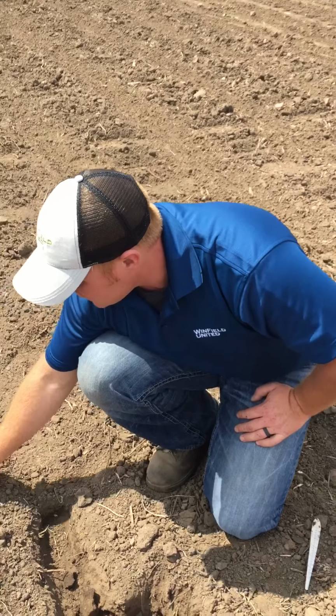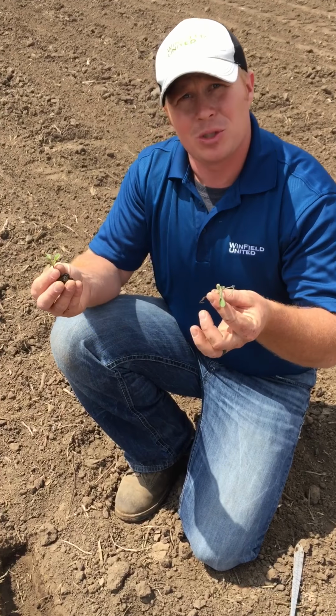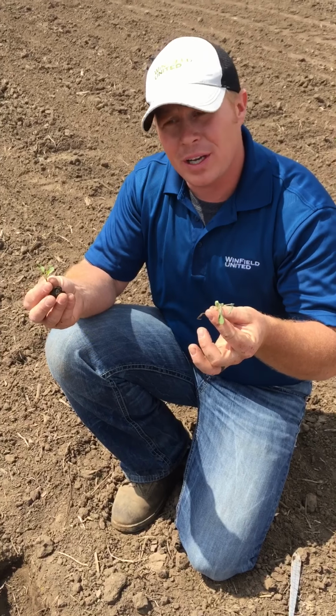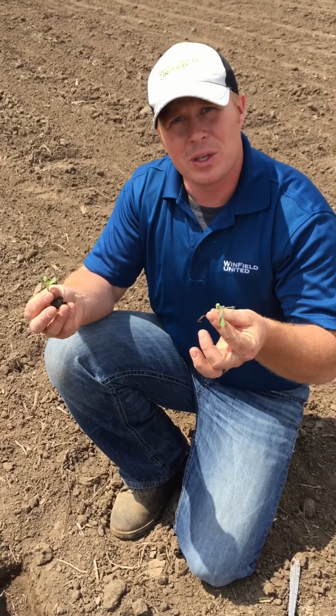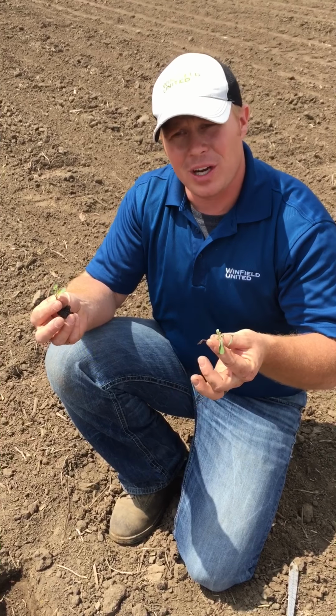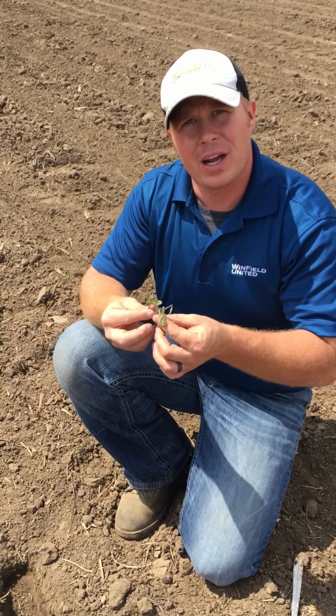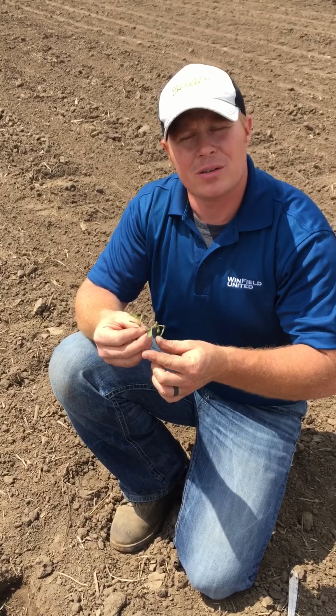Some of the other stuff is we had some fields that were black about over a month ago, and you can see here we got some giant ragweeds that are a couple inches tall already. We're going to probably have to get out there and kill those weeds as well. So one of the things to do, make sure you got the right adjuvant in the tank, make sure you got the right herbicide in the tank at the right rate, and hopefully you can get ahead of these weeds before any problems are starting.